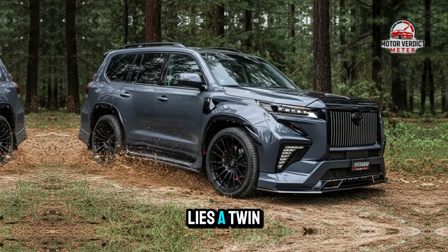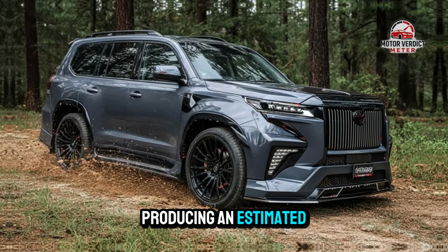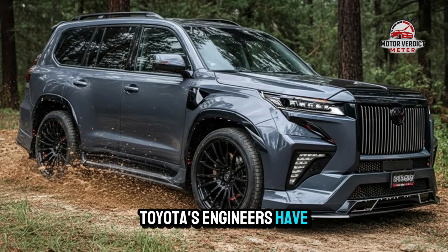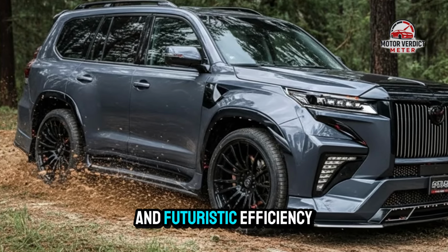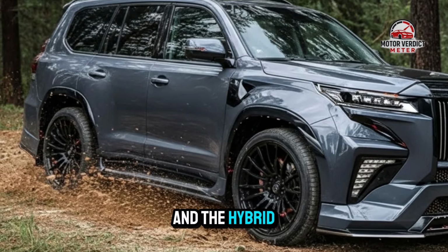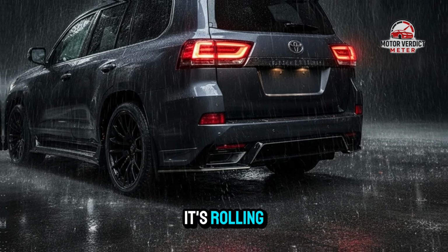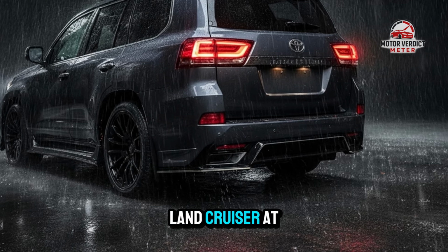Under the hood lies a twin-turbocharged V6 hybrid powertrain producing an estimated 450 horsepower and over 600 Nm of torque. Toyota's engineers have struck a near-perfect balance between brutal off-road muscle and futuristic efficiency. The torque delivery is instant, and the hybrid system gives it a near-silent launch, smooth as silk, but unstoppable once it's rolling. And off-road? Oh, it's still a Land Cruiser at heart.